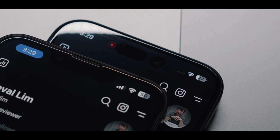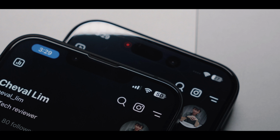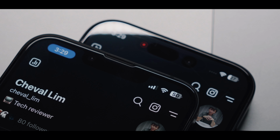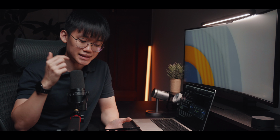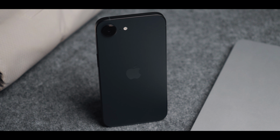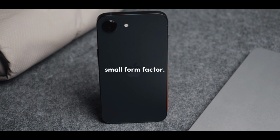Because my work requires a lot of traveling, I use GPS a lot, and my iPhone 16 will get to about 30% battery life by lunchtime. Whereas for the iPhone 16e, the battery life only drops to about 50%, so it can last me an entire day. Although I wouldn't say that the 16e's battery life is on par with the 16 Pro Max or the 16 Plus, I still think that its battery life is pretty good, and it's a decent option if you want a phone with a bigger battery capacity while having the small form factor of the regular iPhone.